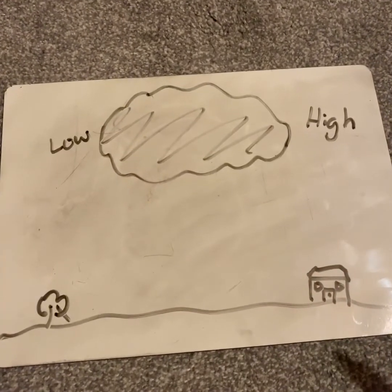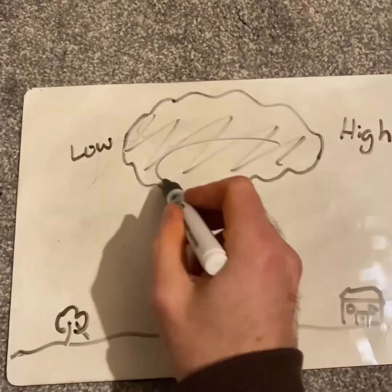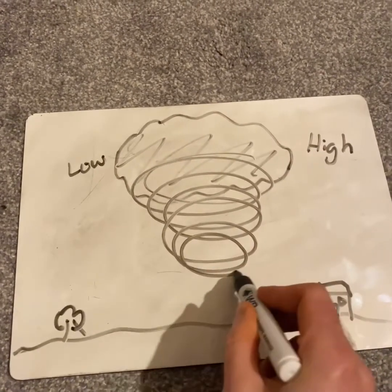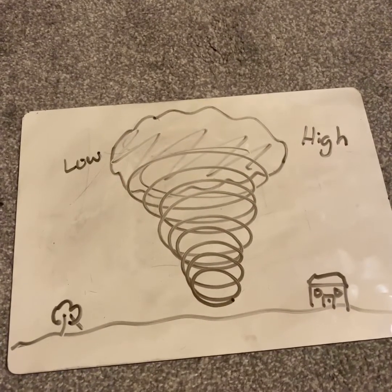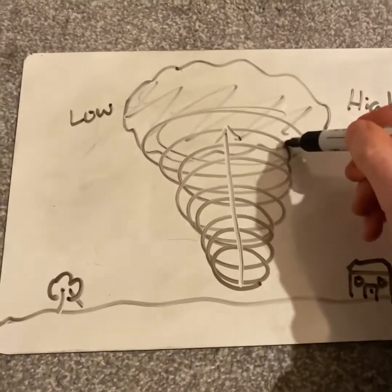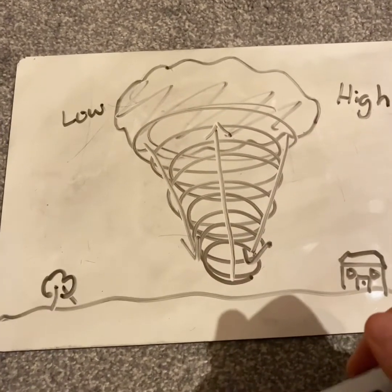So back to our supercell cloud. As this low and high pressure come together and start to circle, what can happen is the cloud can be dragged down towards the Earth in a spinning motion. And so what we end up with is low pressure pulling air up, and it drags around the side of it. High pressure drags down that condensation.